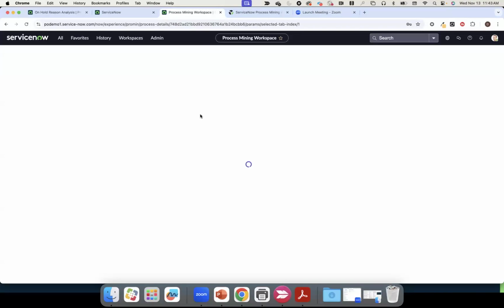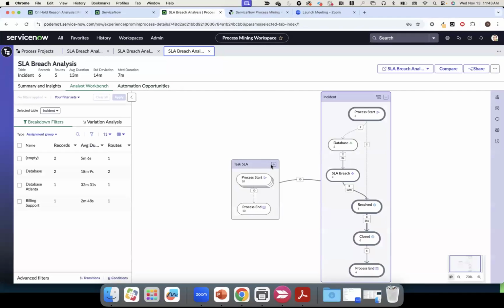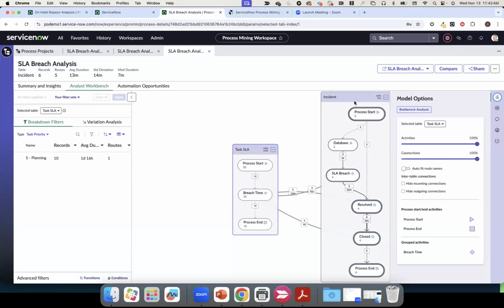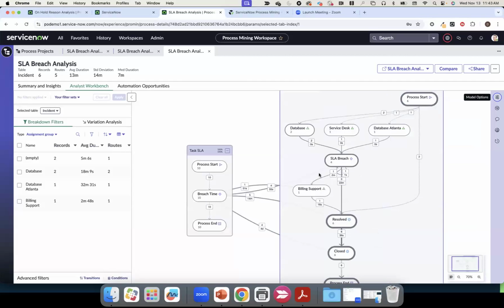And then we'll just look at this. This is going to be an example of one of those multi-dimensional maps. What we have done in this scenario is put our incidents in one map on the table, and then the breach time, when the breach actually happened, which comes from the task SLA table, on the map as well. This allows me to look at these two things side by side, and I can start to see exactly where in the process or which teams had the incidents when the breaches occurred.